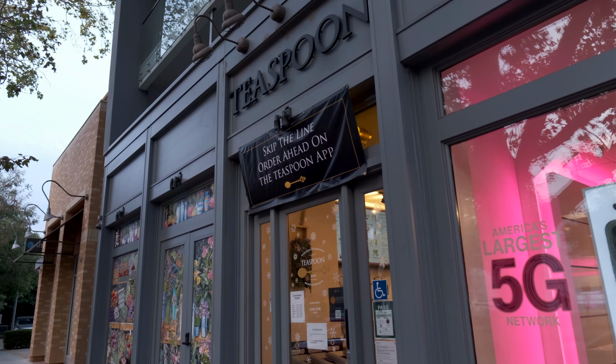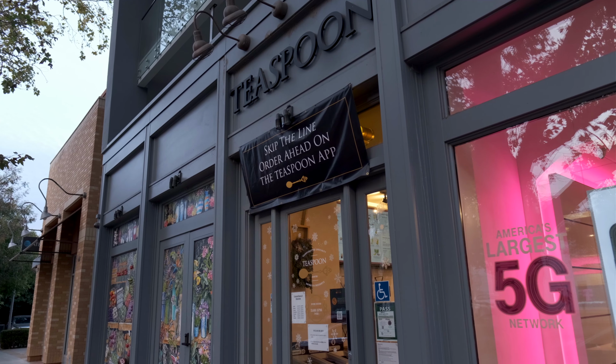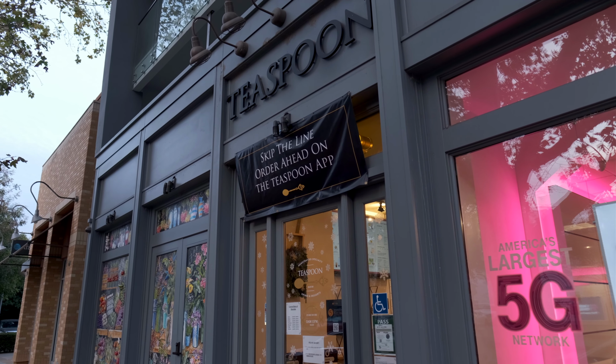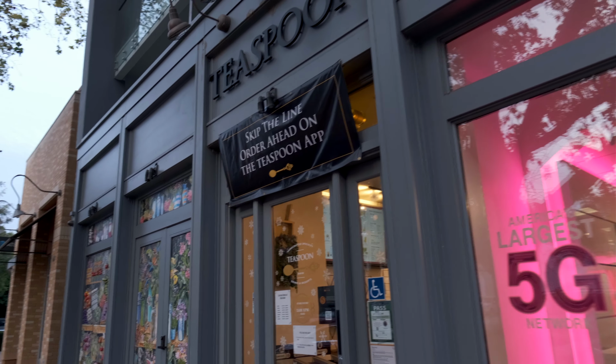Okay, everybody seems to be excited about this Teaspoon place. It's in Davis, next to T-Mobile. You can see all that pink there. But Teaspoon, it's new and supposedly pretty good. So let's check it out.